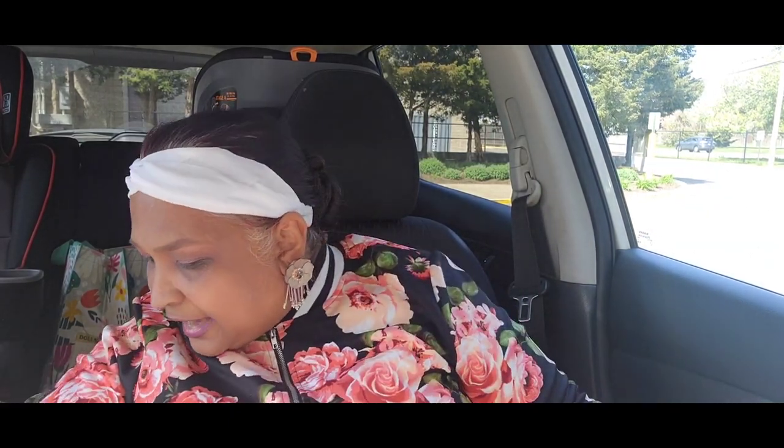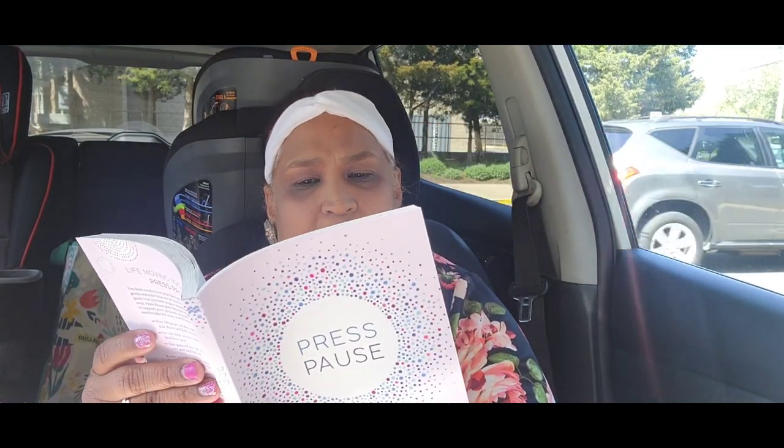Okay. And the other one I got is this. Press Pause, a journal for self-care, intention, and slowing down by Miranda Hersey. And this is what the book looks like. So this is another journaling book. What lies behind us and what lies before us are tiny matters compared to what lies within us. So true. Look at this.